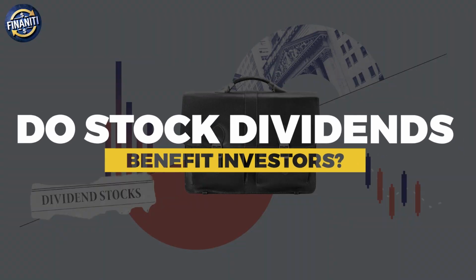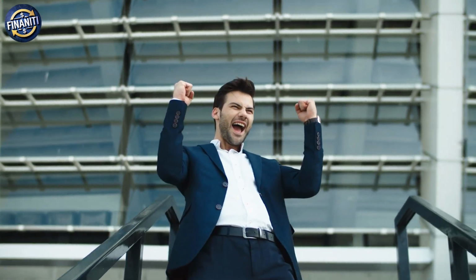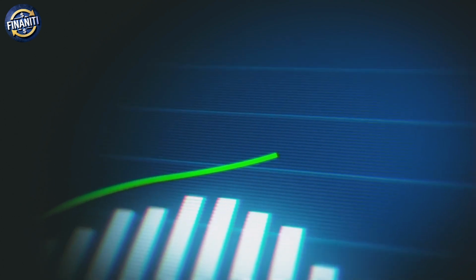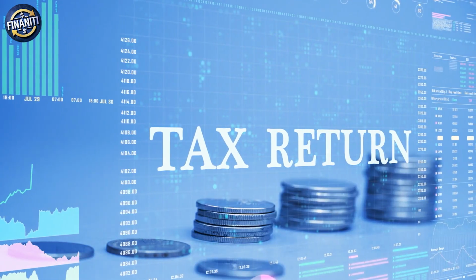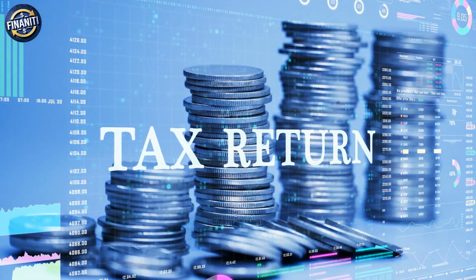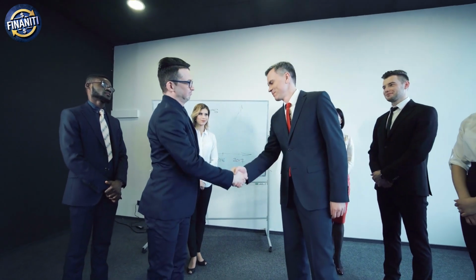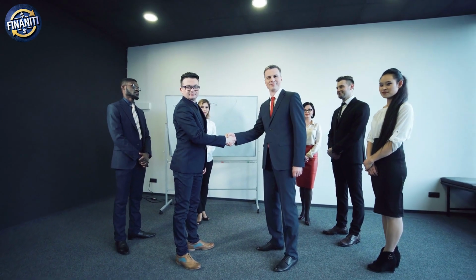Do stock dividends benefit investors? Yes, stock dividends have several perks for investors. First, they let you build up more shares without spending extra money. Great for long-term growth. Second, they're usually not taxed right away, which keeps your tax bill lower in the short term. Third, when a company gives stock dividends, it often signals strong financial health, which builds investor confidence.